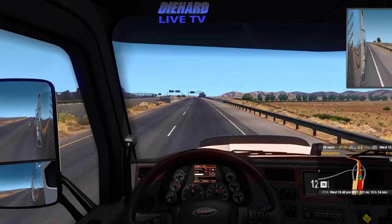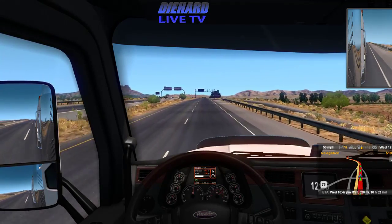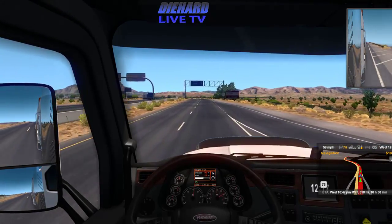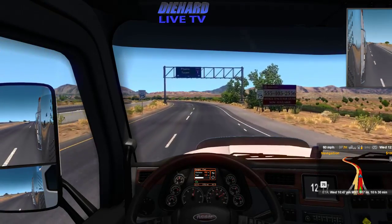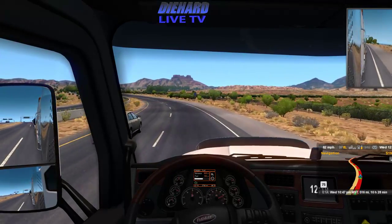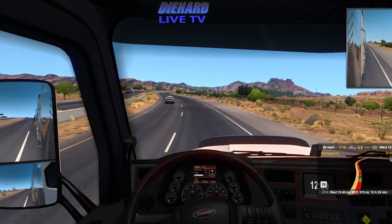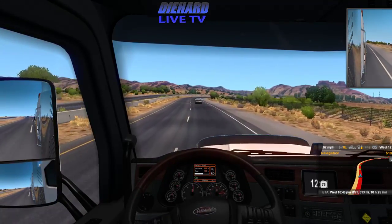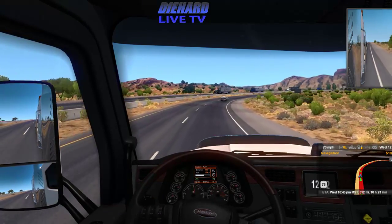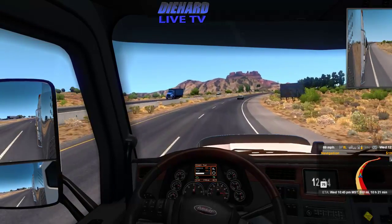Here, my shoe is on the clutch the wrong way. Alright, finally we can actually open this thing up. There we go, cruise set 70, we're good. Let's roll.